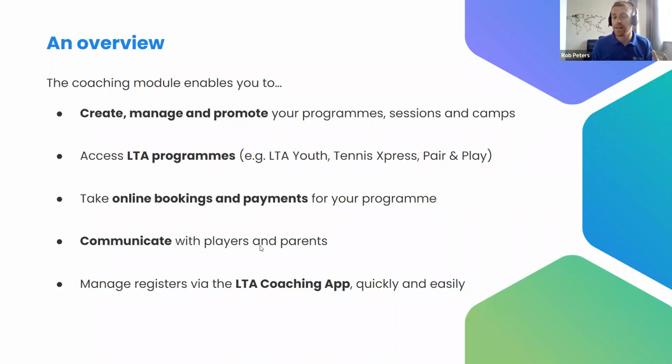There's also functionality in there to be able to email and text your players. So if a session's cancelled due to rain, or you want to make them aware of something ahead of the session, you can email or send a text through the app to all of those that are attending. And lastly, managing your registers through the coaching app. I'll come onto that in a bit more detail for those that maybe haven't seen it. It's a really useful app that makes it helpful for you and maybe your coaching team just to tick off who's attended really quickly, and then that pulls through to the admin area of Club Spark.